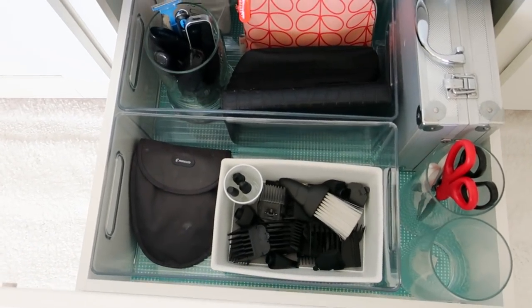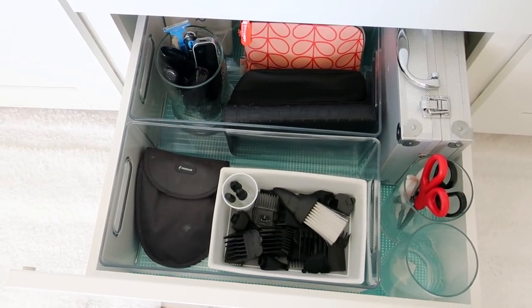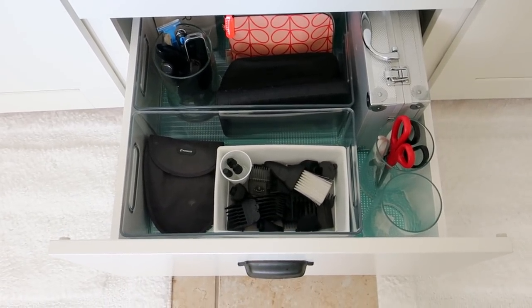Here in the final drawer, this is all of my husband's things. He has his clippers, razors, anything guy related is in this drawer. And the two glass containers on the right are flower vases from Walmart.